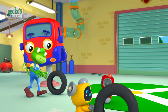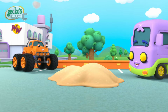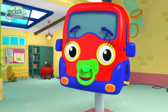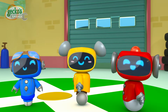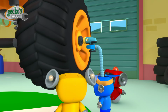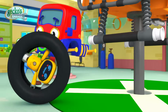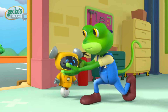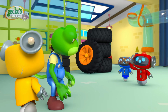Hello, everyone. It's busy today. Baby Truck and Max the Monster Truck need a tire change. But where's Max? Oh, hello, Max. Go, go, Mechanicals. Yellow! Oh, no. Yellow's gone and bumped her head. So it's over to you, Blue and Red.